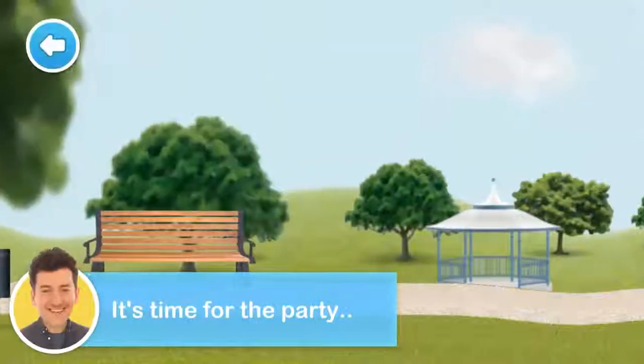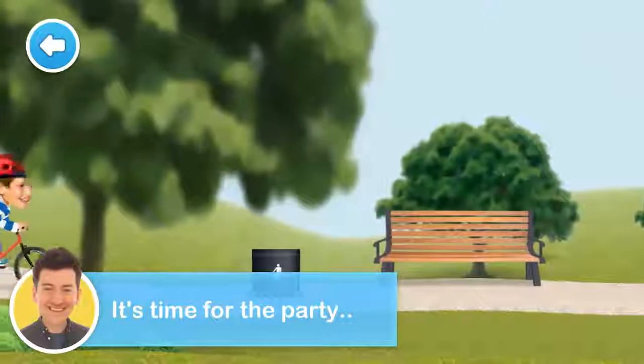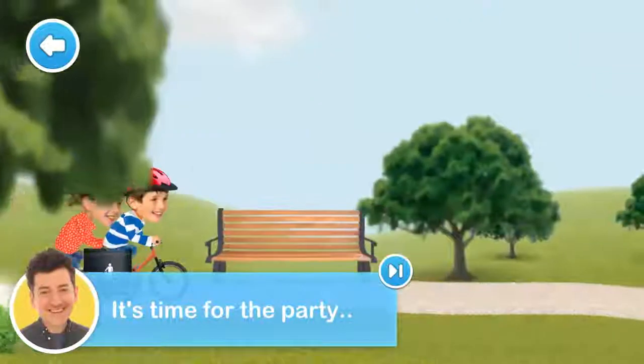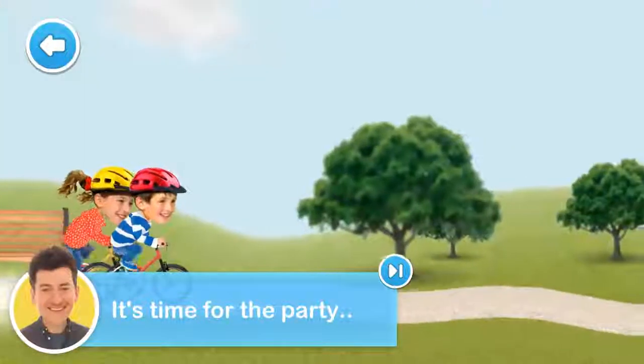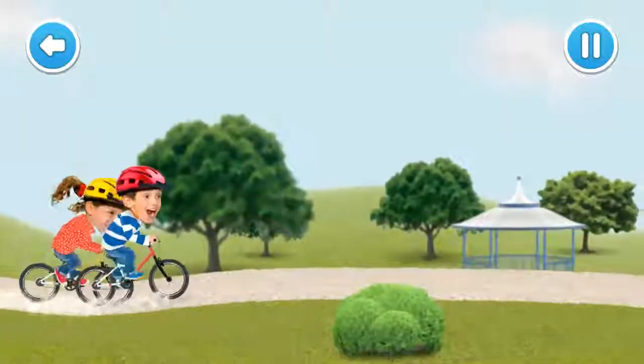It's time for the party. We can take the route through the park. Tap the screen to jump over anything that might get in Topsy and Tim's way. Tap on the screen to jump over the obstacles.